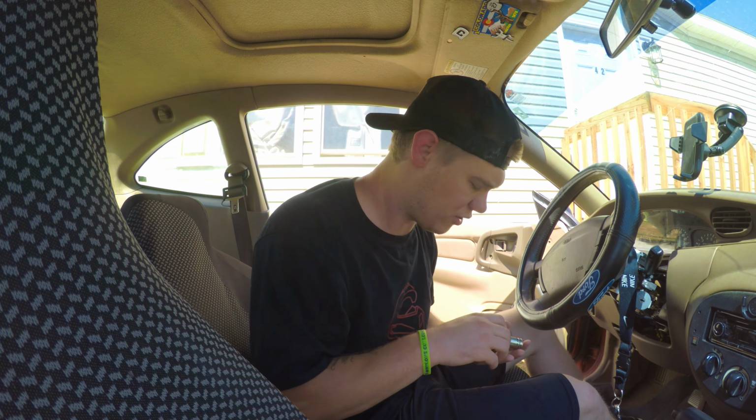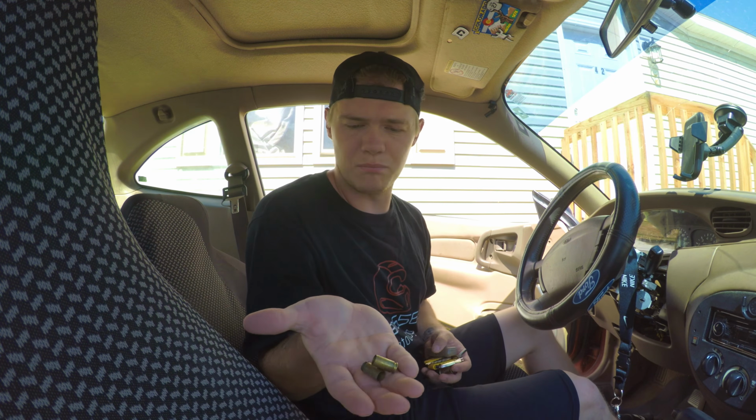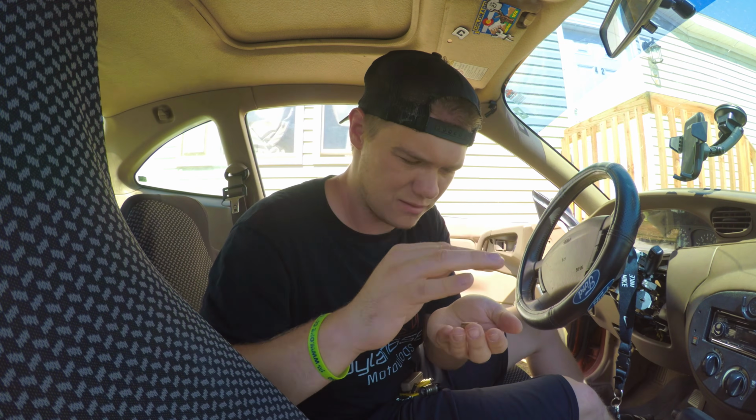Cigarette lighter that I never use. A beer cap. Some bullet casings. 9mm, those need to be thrown away.